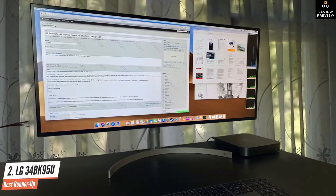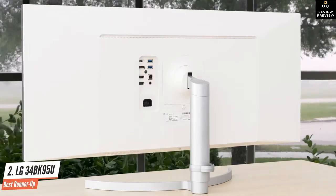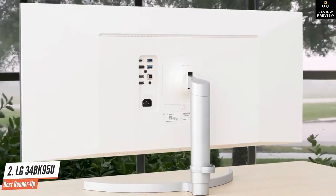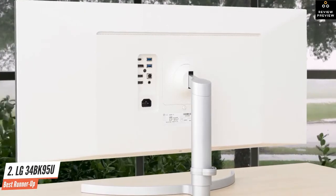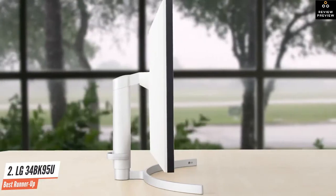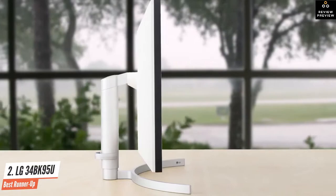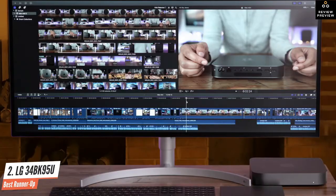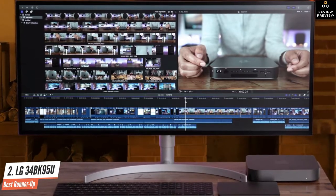It has a low input lag that makes it very responsive to your actions, but it's not flicker-free and it does not support any variable refresh rate implementation to please serious gamers. There are numerous reports of people getting faulty units of the monitor which suffer from image burn-in or image retention. Not all units are affected by this, but if you decide to buy the LG34WK95U or the LG34BK95U, make sure the retailer has a good return policy.